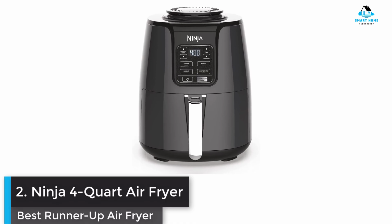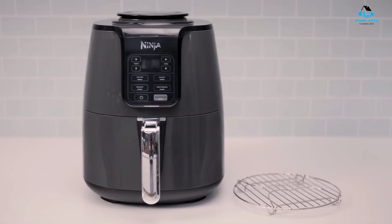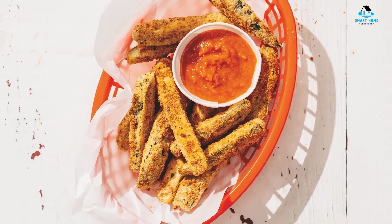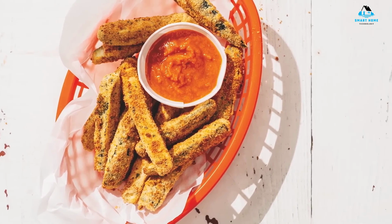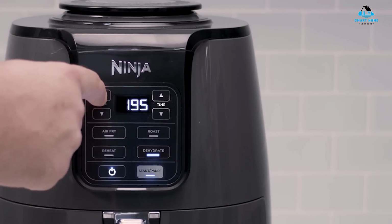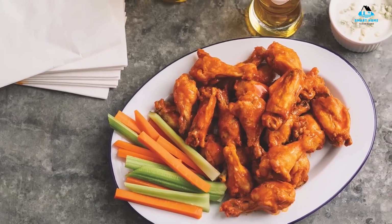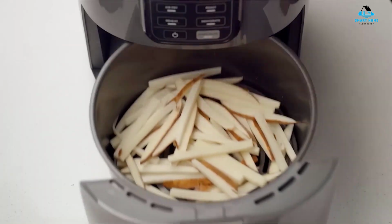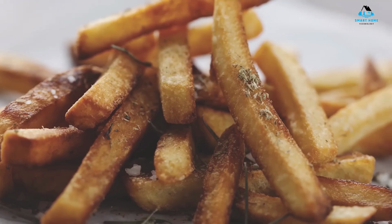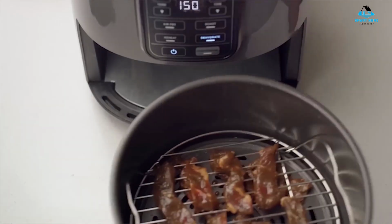Number 2. Ninja 4-quart air fryer. Best runner-up air fryer. We've been fans of Ninja's innovative products for a while, and this air fryer is no exception. In testing, it was easy to use even without peeking at the manual. It performed well in all of our tests, whether we were crisping up French fries or making shrimp or wings for lunch. In fact, the wings cooked in the Ninja were the best of all of our tests, with that classic combination of crisp skin and a juicy interior.